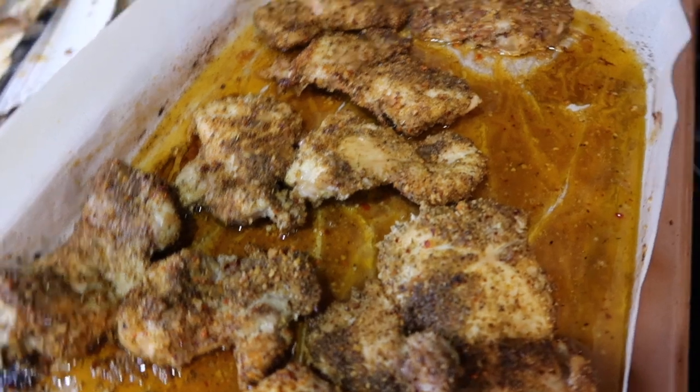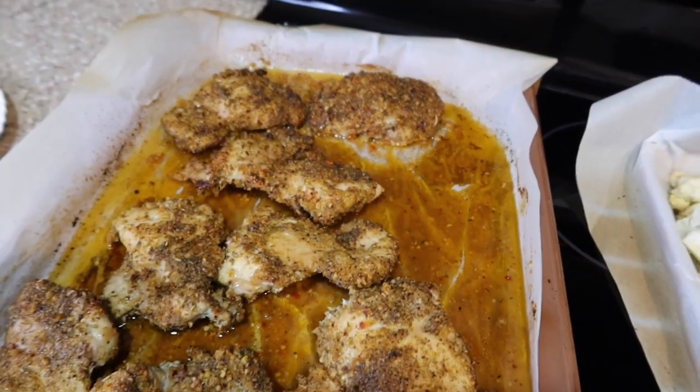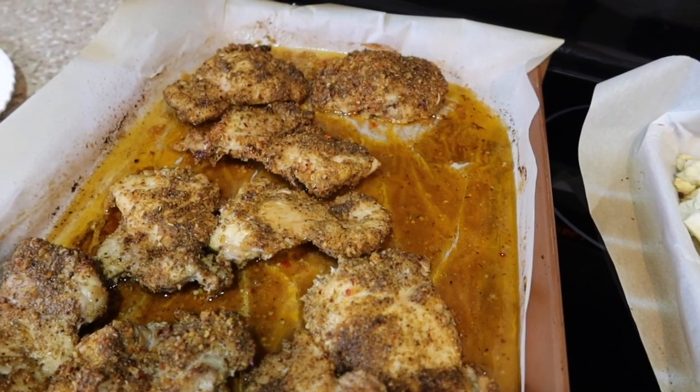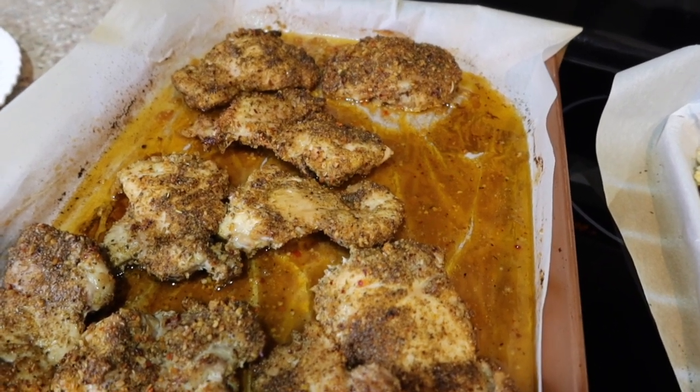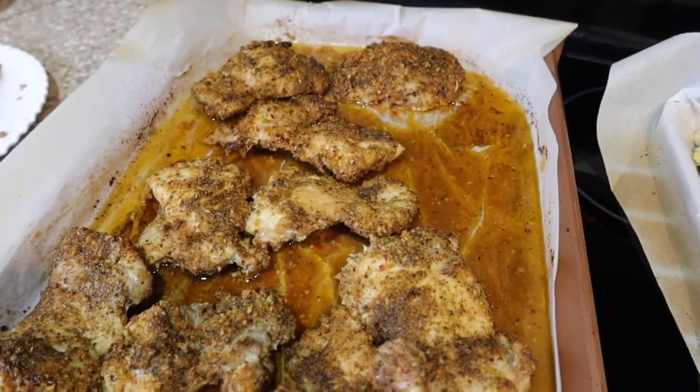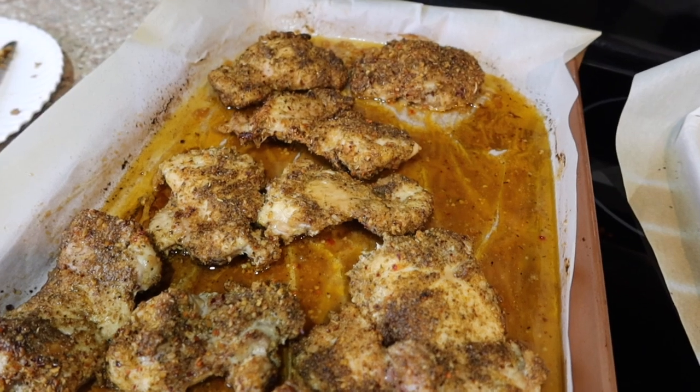So I've taken the dinner is done. The chicken is absolutely delicious. It did not need this much seasoning on it. It did not have to be fully dredged. Just to sprinkle it on would have been completely fine. But the picture honestly made it look like it was totally coated in it.